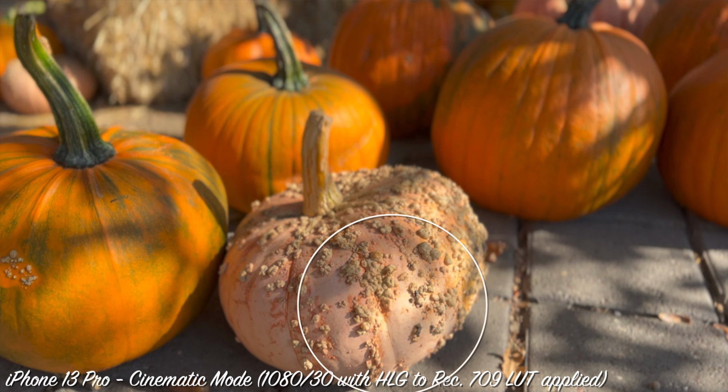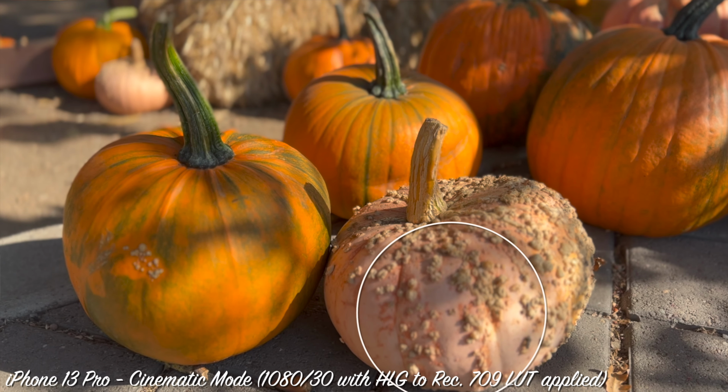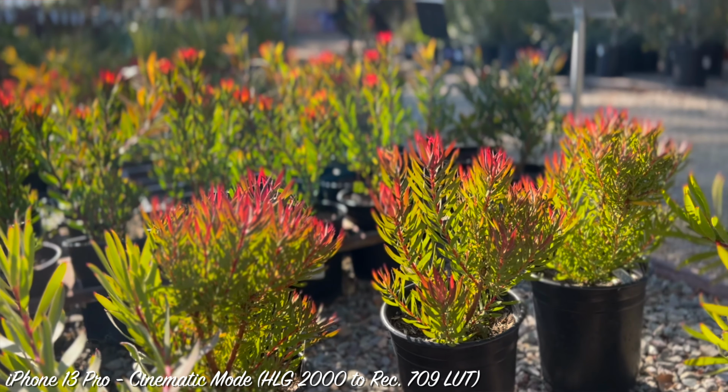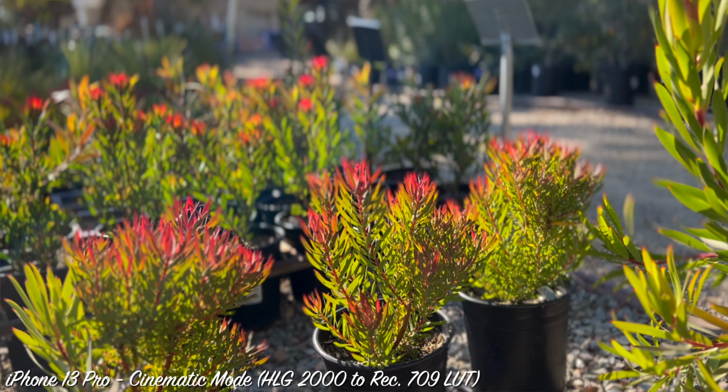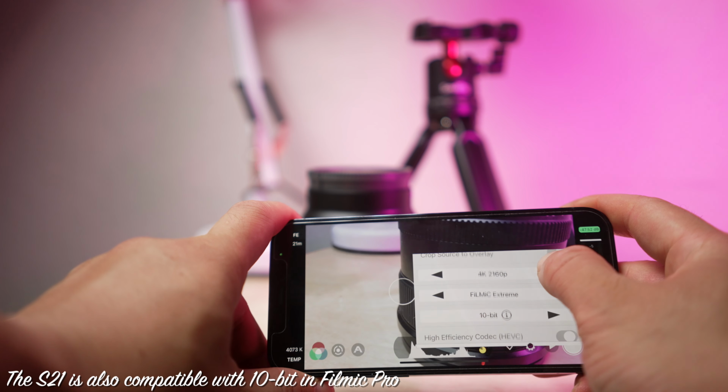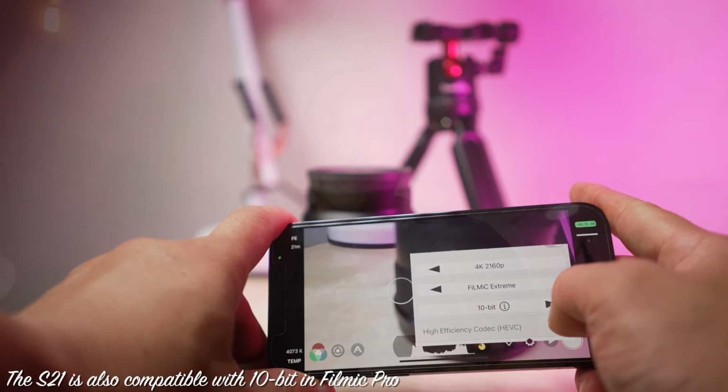Also, cinematic mode does output in hybrid log gamma, or HLG 2000, so you will have to know how to deal with it in post if you do intend on editing for SDR delivery or viewing on an SDR monitor. With both the 12 Pro and the 13 Pro, you have 10-bit HDR out of the box, and with an app like Filmic Pro, you can actually shoot 10-bit SDR. Official ProRes will be coming for the 13 Pro soon. Not that it will really be too useful for most folks, of course, but I will take a look when that comes out. But these do have the pro-level features that will allow users to really flex their creative muscle a lot more.